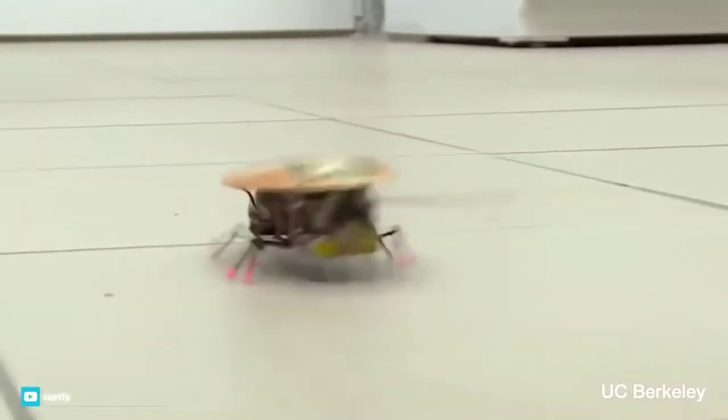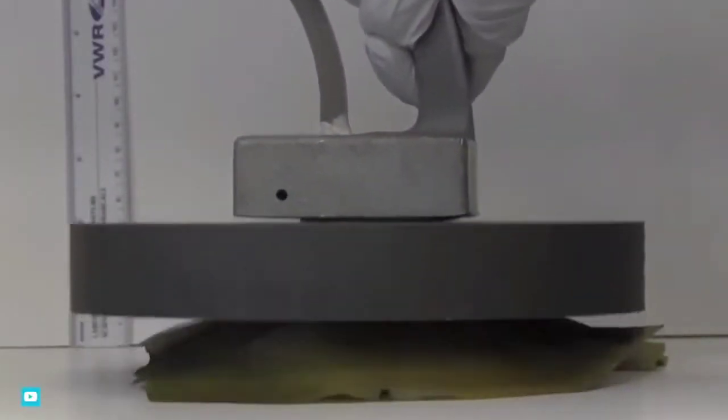Imagine being trapped in the rubble in the dark, and then you're surrounded by cockroaches. If you're lucky, there'll be these search and rescue robots. They're designed with a flexible shell to squeeze down through gaps a fraction of their size.